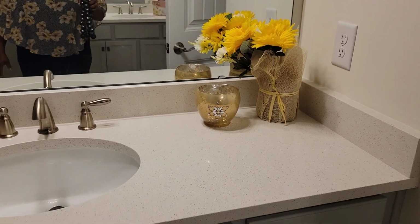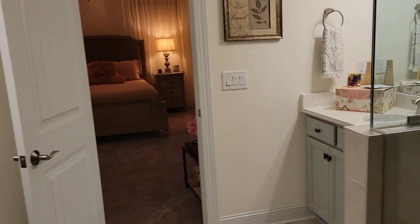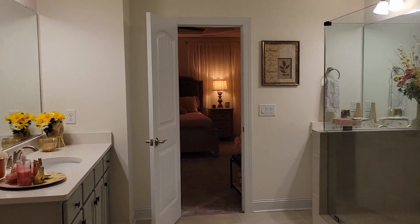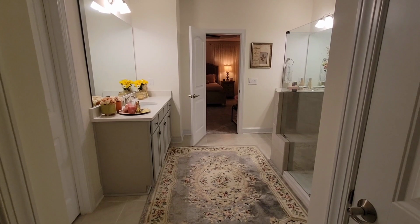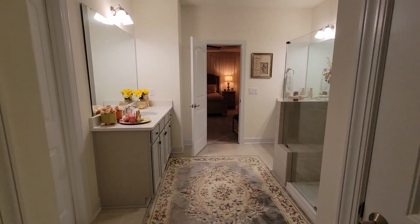And so this is mine. Let me back up so you can see what I see. So this is how I decorate my little space. And I'm so happy with it. It's just fine for me.